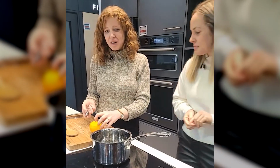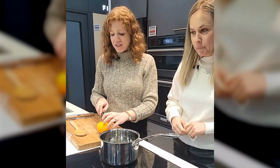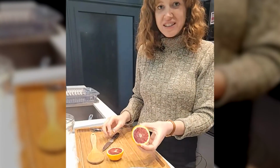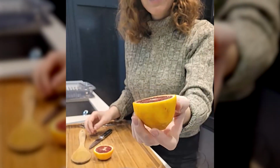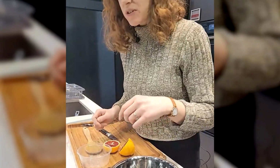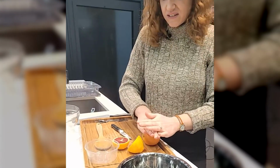All right, so we're going to start by making our caramel, and then I'm going to take you through the machine while it's simmering away. First we need to juice our citrus. If you've never seen blood oranges before, this is what they look like on the inside. They're really beautiful. For this recipe, I need about 2 ounces of juice, so that's going to be about 2 oranges.